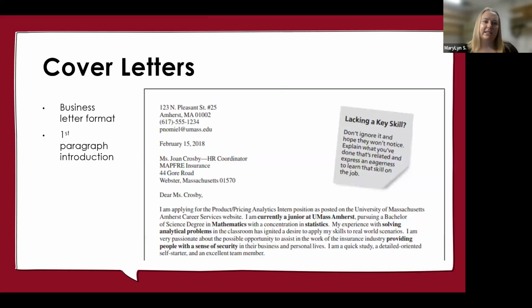So going more into detail, this is a closer look at that business letter format and the first paragraph introduction. In this example, the student says the direct job they're applying for, product/pricing analytics intern. Then they jump right into who they are: currently a junior at UMass Amherst, pursuing a Bachelor of Science degree in mathematics with a concentration in statistics. They say they have experience solving analytical problems in the classroom, and they're passionate about the opportunity to assist in work in the insurance industry, by providing people with a sense of security.